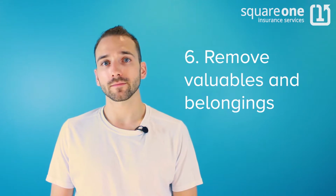6. Remove your personal property and belongings. If you're aware that a flood may affect you, you'll want to take the necessary steps to remove those important valuables and personal property away from your home. That way, if a flood does strike, your personal property and belongings won't be ruined. Especially the sentimental items that may not always be able to be replaced by insurance, such as that beautiful picture of you and your family.